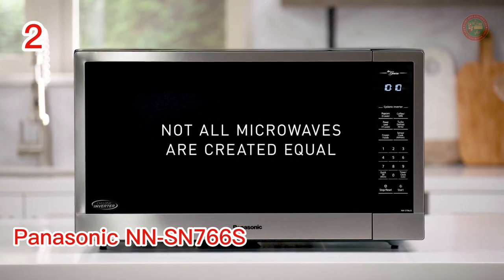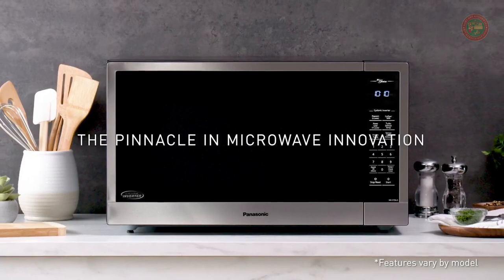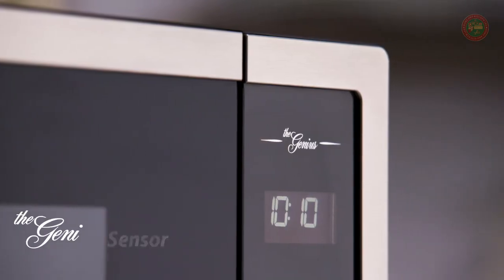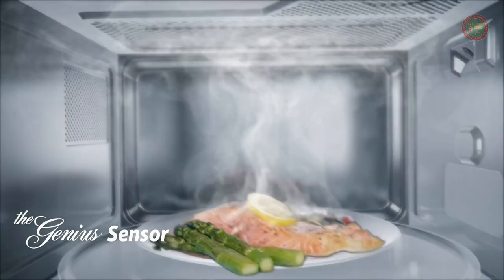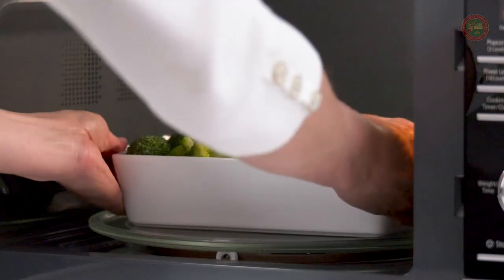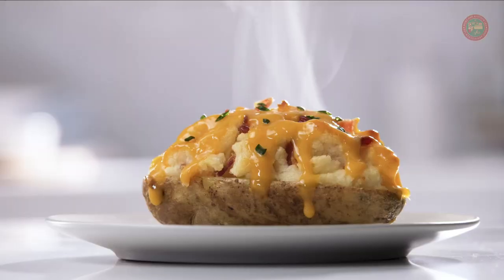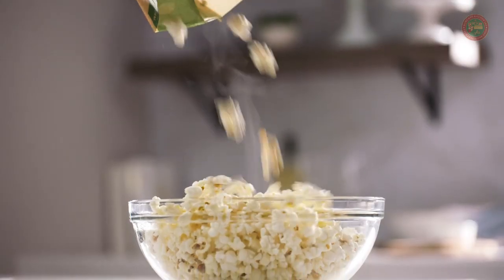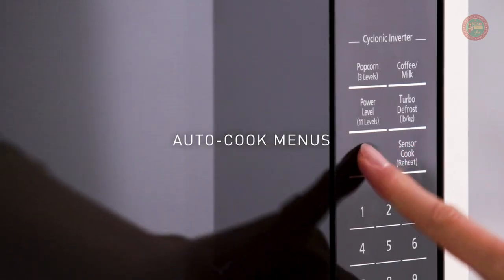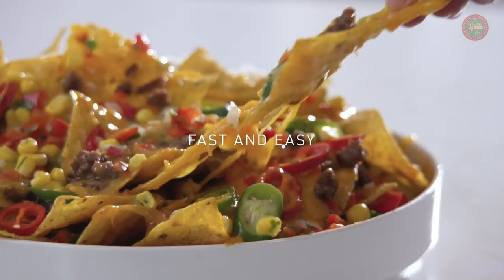Not all microwaves are created equal. Panasonic technology is the pinnacle of microwave innovation. To start, our microwaves feature a Genius sensor. The Genius sensor takes the guesswork out of microwaving, detecting the moisture level in your food, and then defrosting, reheating, and cooking to perfection. Basics like potatoes, popcorn, and beverages come out exactly the way you want them. And our auto-cook menus make cooking fresh and frozen vegetables, entrees, and snacks fast and easy.